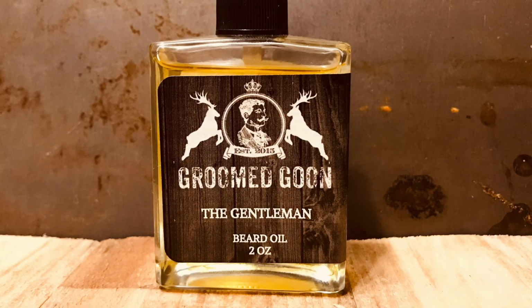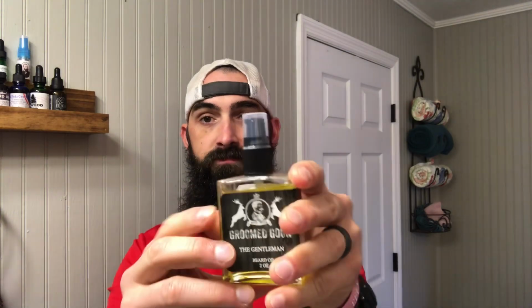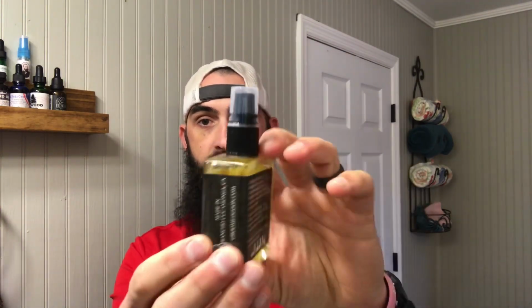And then lastly is the Gentleman. Now this is their cologne scent, and according to their website, the Gentleman has masculine undertones with notes of cedar and hints of leather. You're sure to be the most dapper smelling man in the room. Now their 2-ounce bottle comes with this squirt top, and their labels wrap around the bottle. Ingredients are the same as the other ones.